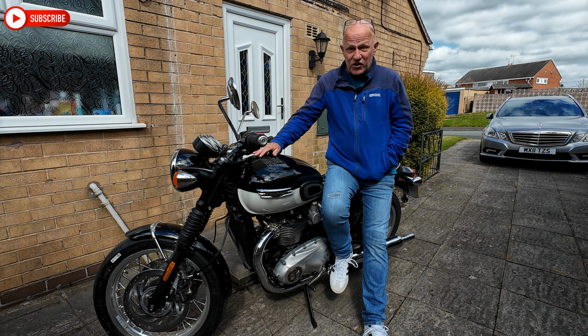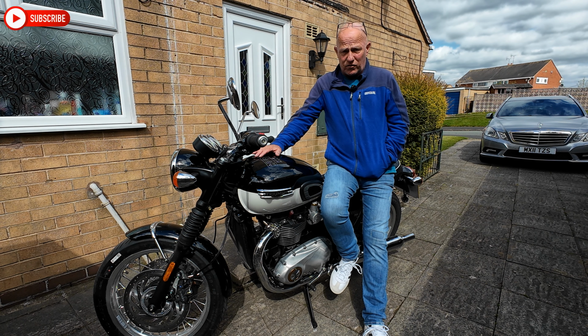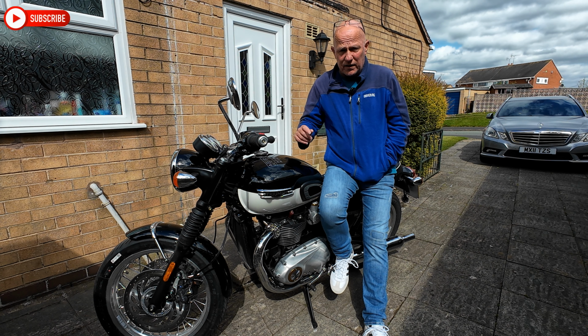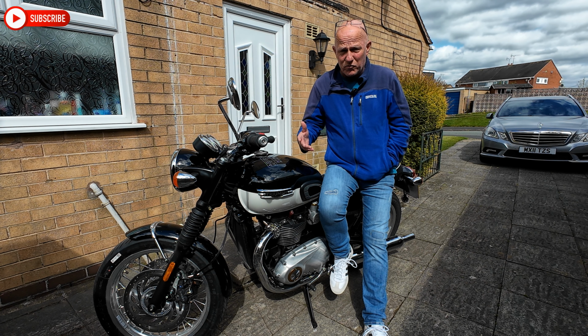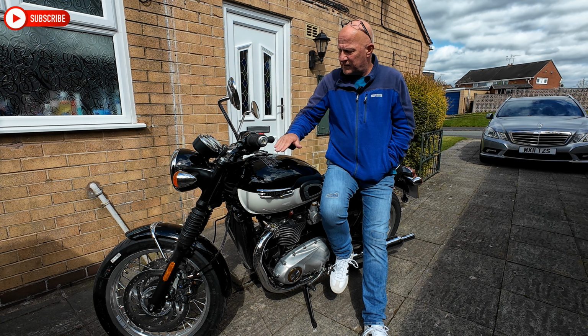Here she is, the brand new T120. She cost £11,000. I got £8,000 as a trade-in for my Triumph Tiger 900 GT, which was a fantastic bike. But because of the current situation of the number of bikes I've got, I found that I wasn't using her as much. So that's why she's gone.